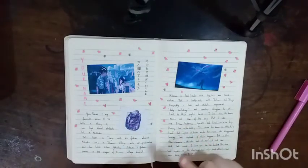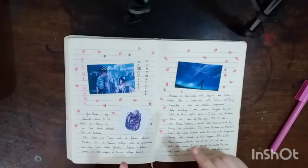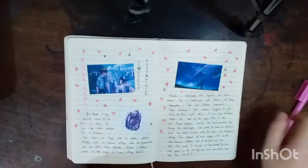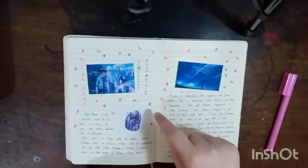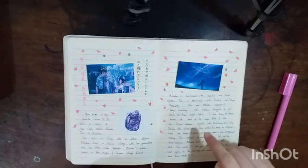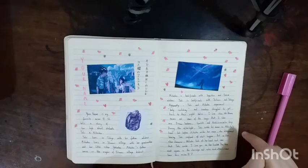So, you guys, this is my Kimi no Na wa Your Name anime journal spread that is particularly about the Kimi no Na wa anime OST, and I really love how it turned out. As you can see, I wrote the title using the pink marker, and then I wrote the hiragana, katakana, and kanji because, as you know, I study the Japanese language. I also wrote about the anime OST songs that I like. Some of the songs that I like are Dream Lantern, Sparkle, and Kuchikami Sake Trip.